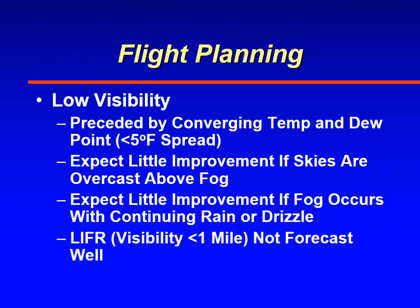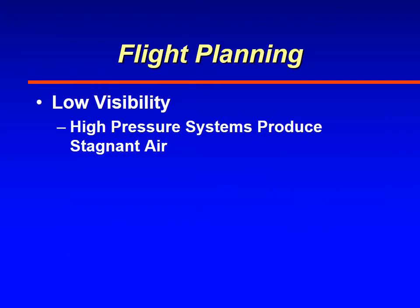And then, of course, if it's raining or drizzling, that's adding moisture to the atmosphere, so fog won't get any better. And also remember that low IFR conditions are not forecasted well either. We said that low ceilings and low visibilities are not forecasted well. And then also, if you have a high pressure system over a region and you've got haze or smoke or things like that, high pressure usually implies subsidence and also inversions, and those can cause the haze and the smoke to stick around for a while.